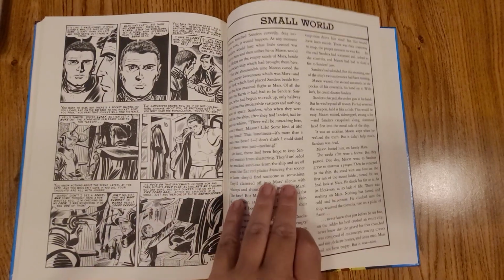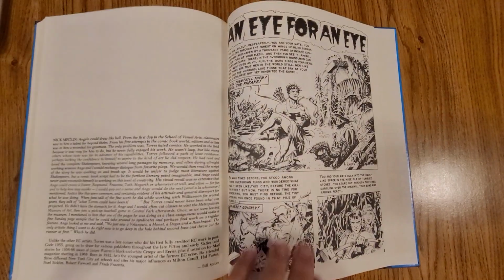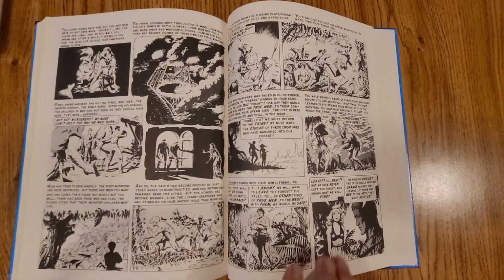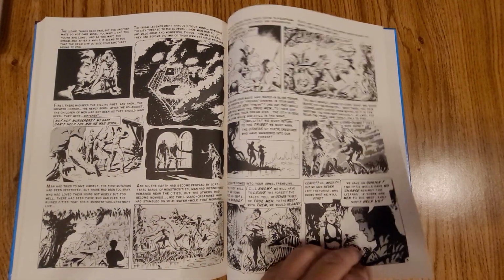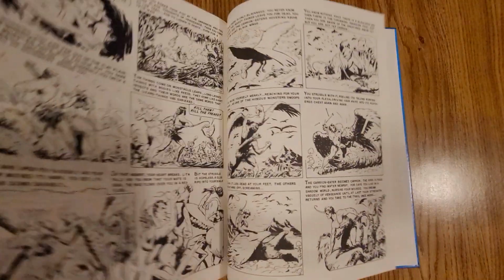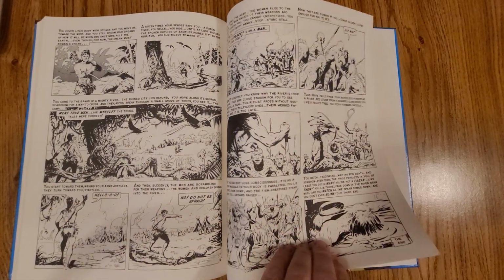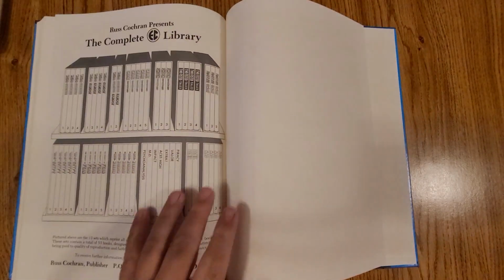And guys, we're going to be wrapping this up. And here's the final story. But this is really cool stuff. I hope you guys have enjoyed this. I do want you guys to comment down below. Let me know your thoughts on it. And that's the last page.